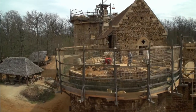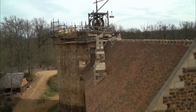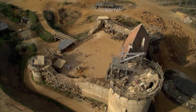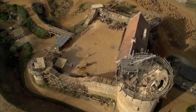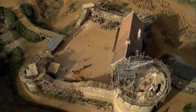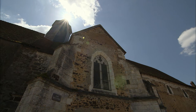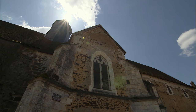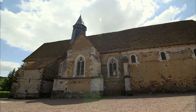Every aspect of Gedelon's design is planned by a scientific committee of experts. They work closely with the staff so that every feature is based on authentic primary sources of historical evidence. And just a few miles away, in the village of Moutier, is a key example of that evidence. The Church of St. Peter, built around the year 1000.